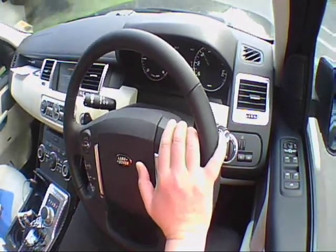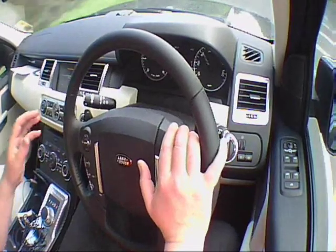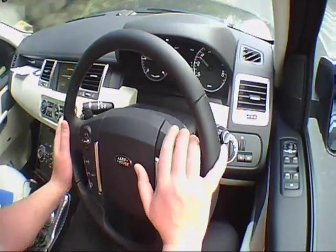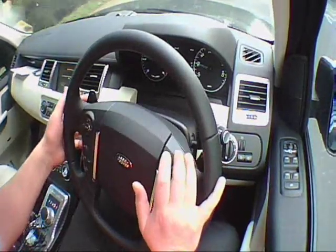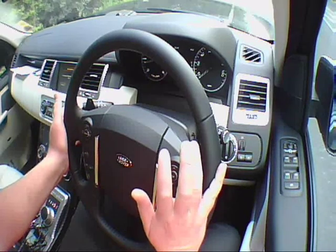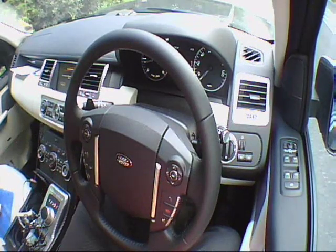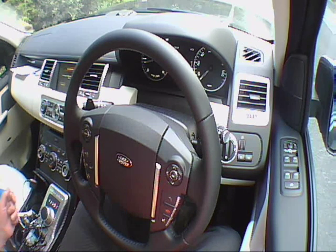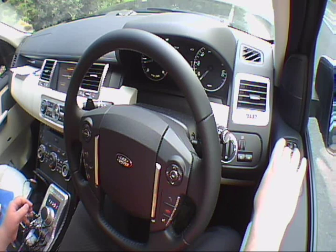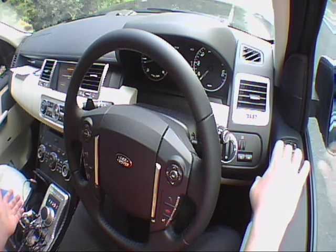Considering this is a big hefty diesel, I have to say that the quietness of this, the silence of this engine is just amazing. It really is. I mean, this is a recent vehicle, and even with the window down, you're really not hearing this engine at all, and that's what you want. Really, at the end of the day, that's fantastic.